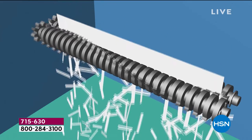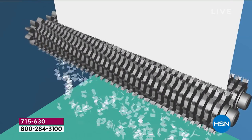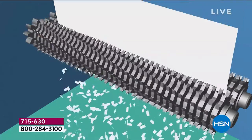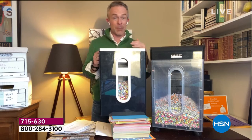And that's the evolution. That's crosscut. But watch what happens. You're going to get more teeth. The gears are going to get bigger because you're getting a more powerful, productive unit with microcut. And that's just the front. Realize those 130 sheets in the back are going to go through it like butter.